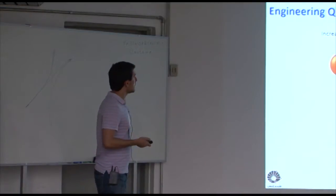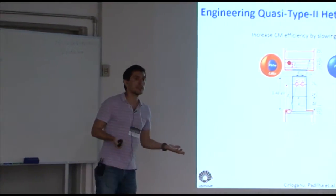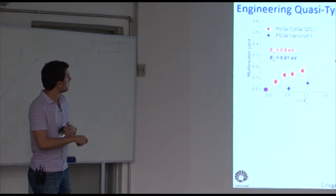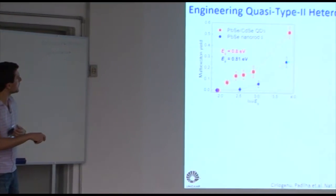All right? And then we measured, using transient photoluminescence and transient absorption, the efficiency for this. And bang, there we go. That's the nanorod. Remember the nanorods?